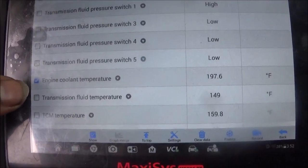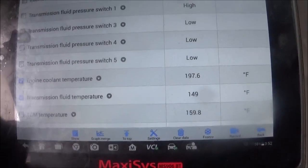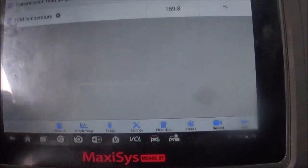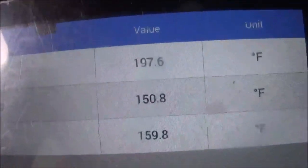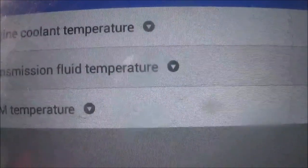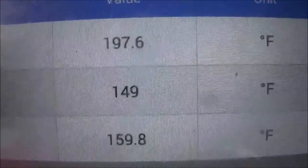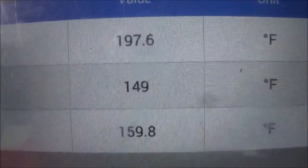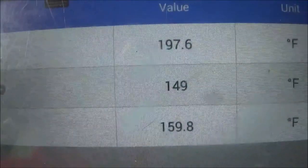Engine coolant, transmission. Let's go with TCM temperature too. Let's stay on here. So here we go. The transmission temperature is at 149. Remember, it has to be 190 or below. So we're just sitting here and the fan is on.